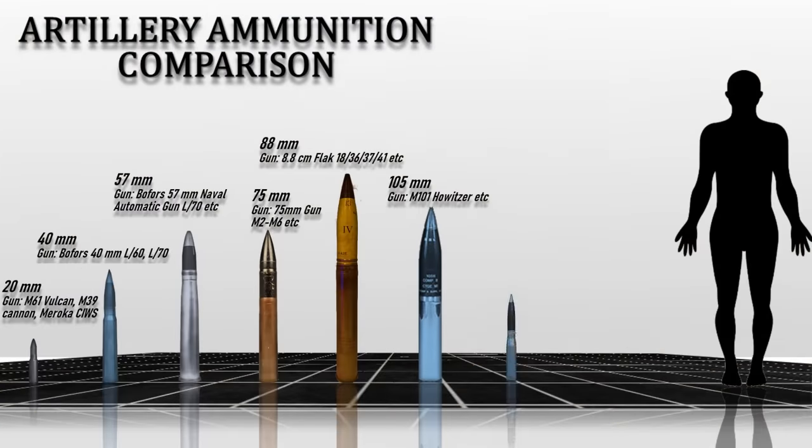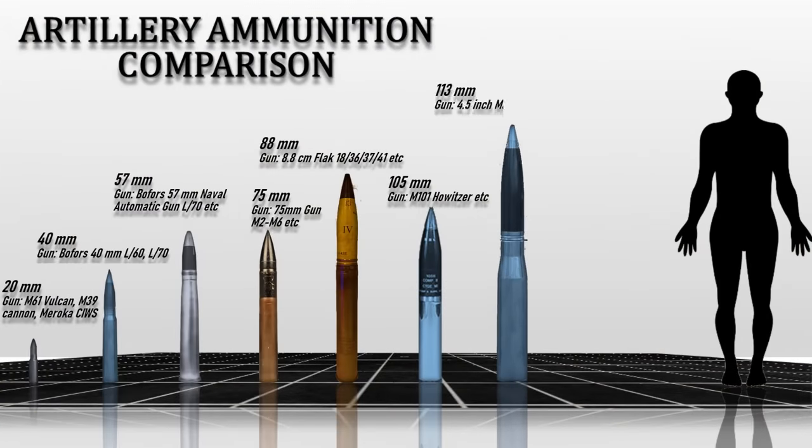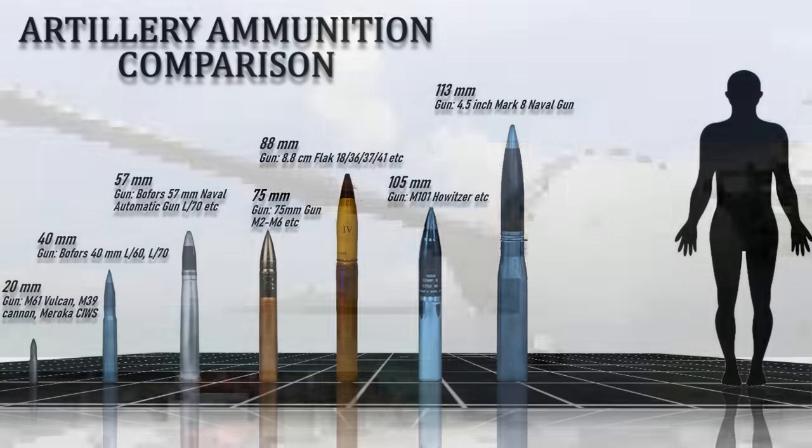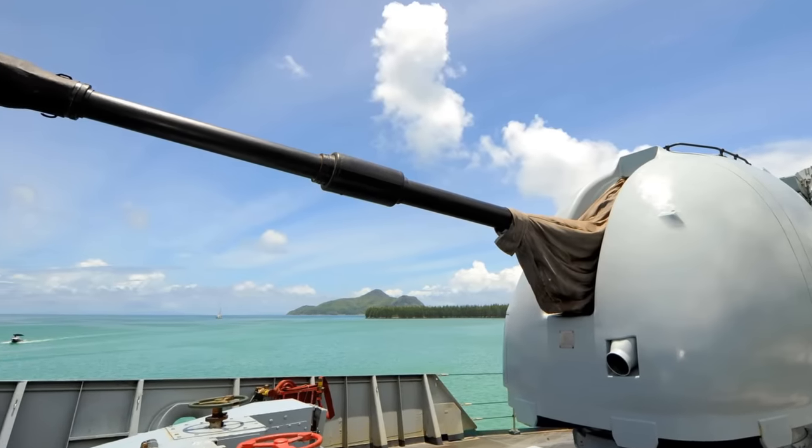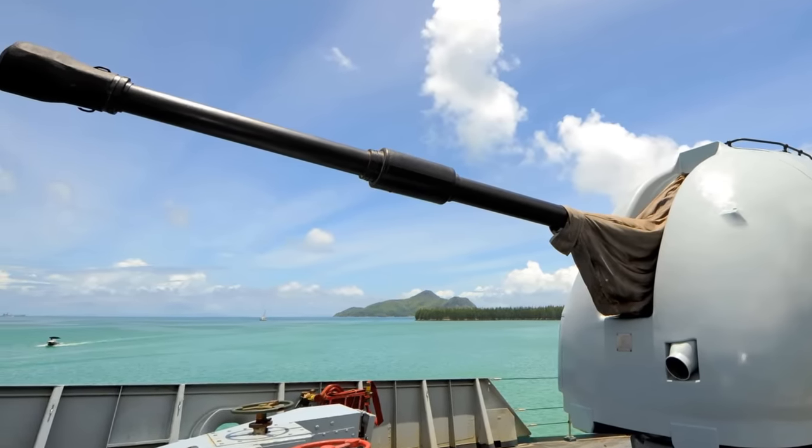Next, we have the 113mm caliber. This caliber is mainly used by the 4.5-inch Mark 8, which is a British naval gun system that currently equips the Royal Navy's destroyers and frigates, and also some British destroyers and frigates sold to other countries.